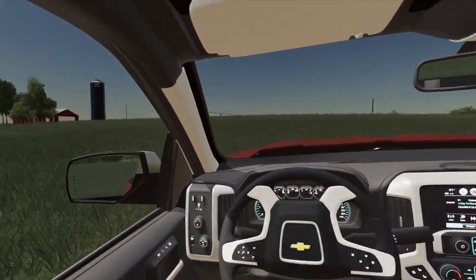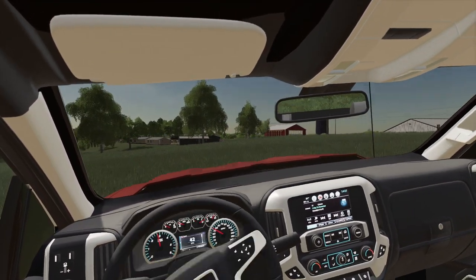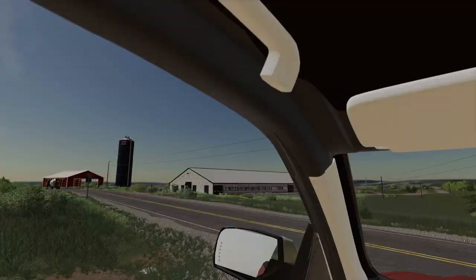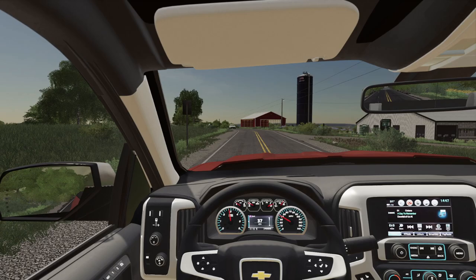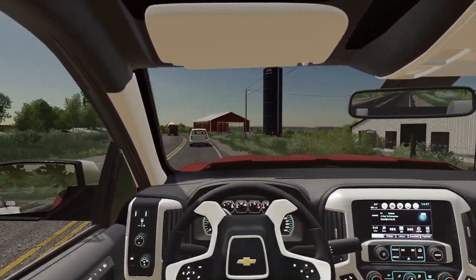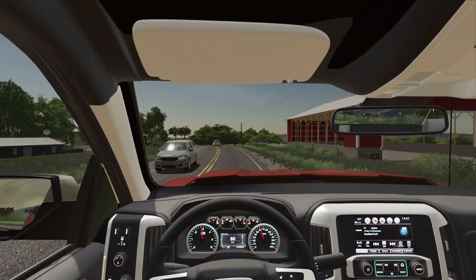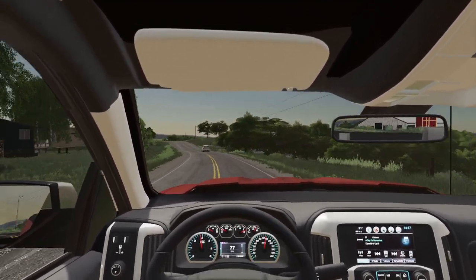Got fairly good grip here. Can't really even get the rear end to move around here. Not a bad truck though. Wouldn't mind having this. Ooh, wow. Close call there. Whoa, whoa, whoa. There we go. It's all my life flashing before my eyes. Good thing I'm not crazy, right?